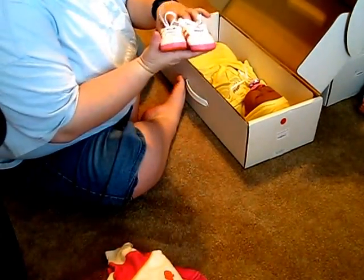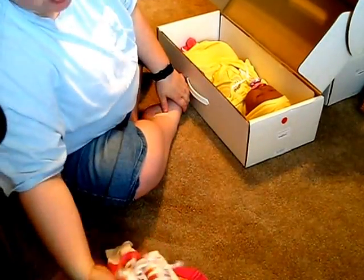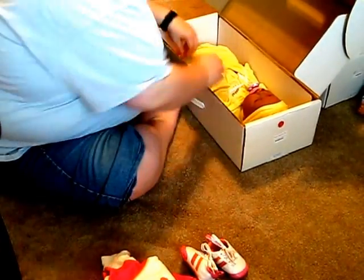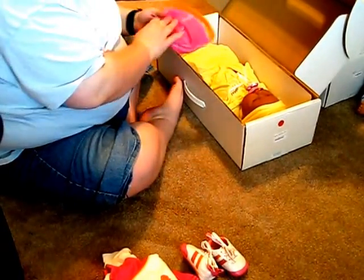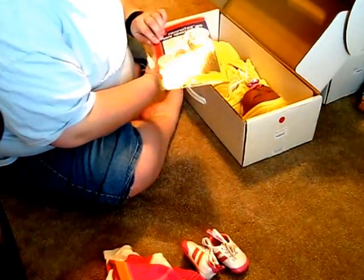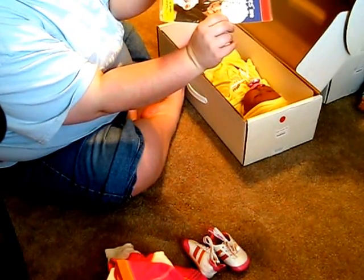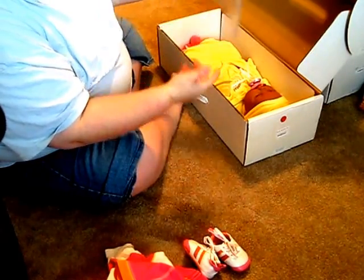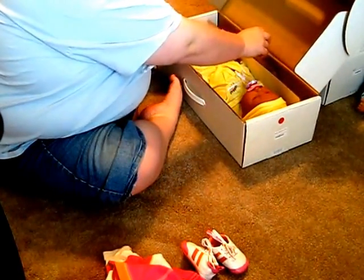And then there was shoes. Both of them had the matching shoes. And she still has her pink socks on. And then both had the hats. This is Tiffany's bag. She came with an It's a Girl. And then here's her birth certificate and the same information that I had with Skylar.